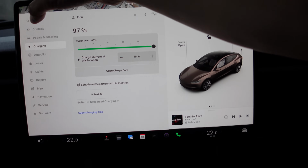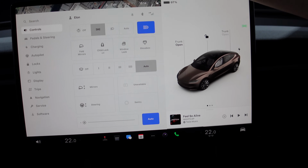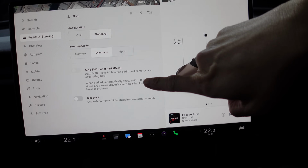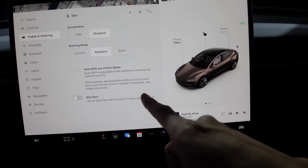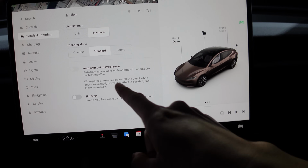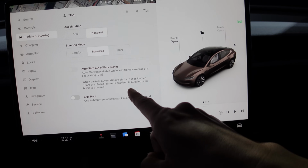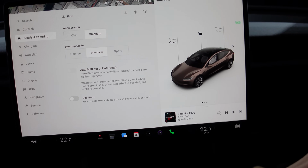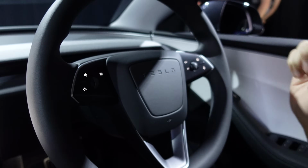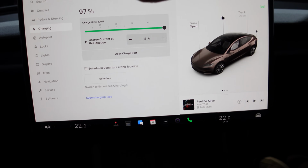Is there anything different here in the screen? I don't think so. I'll just quickly run through for you guys. That looks the same to me. Auto shift out of park. Interesting, okay. Auto shift out of park in beta. So when parked, it automatically shifts to drive or reverse when the doors are shut, the driver's seatbelt is buckled and the brake is pressed. So obviously that's a new function with the stalkless steering wheel now, so that's new for sure. Interesting, I'll have to give that a go when we go for a test drive.